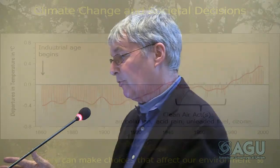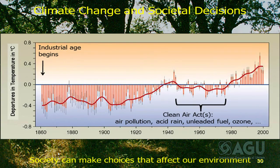Two examples from actual things that happened globally. Here is a plot of temperature versus time during the industrial age. And here is a point where the temperature was going up, up, up. And all of a sudden, in this length of time here, a bunch of things happened. The Second World War produced a bunch of pollution, so there's a change there.